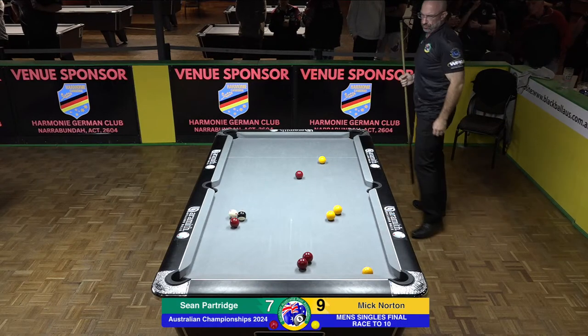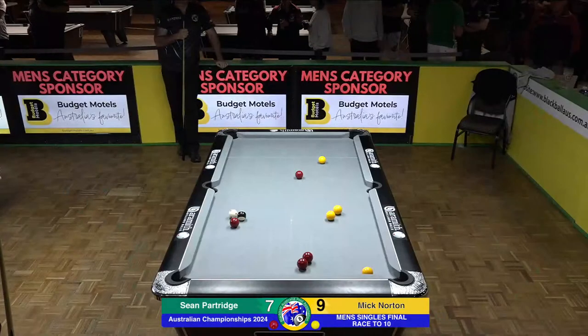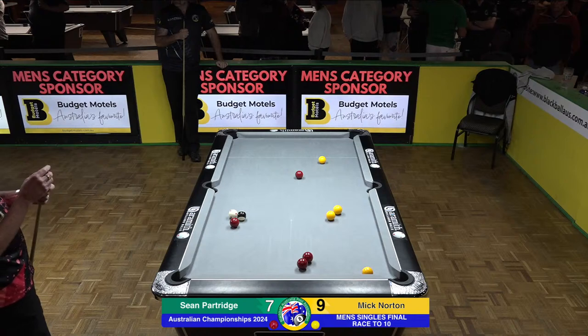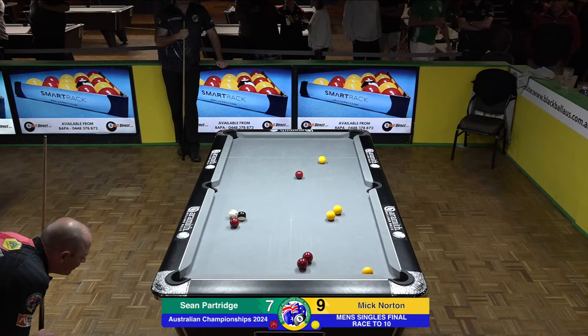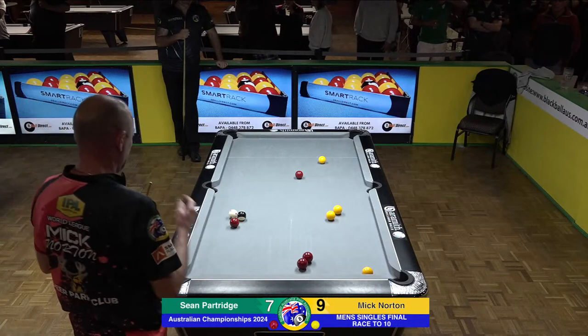And Sean has played a very smart shot. Very, very smart shot by Sean. A lot of drama here at the second German nature club. Mick will be kicking himself. He had the match in his hands there, and now he has to work for it.